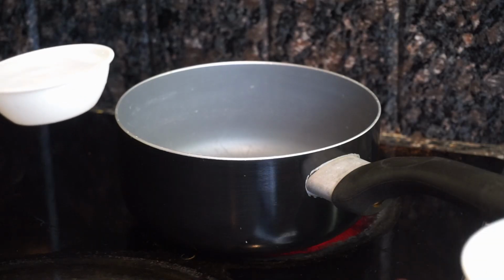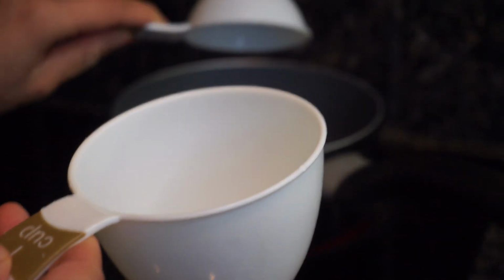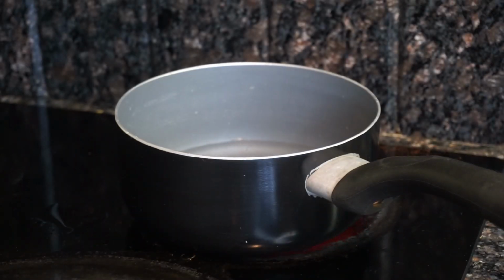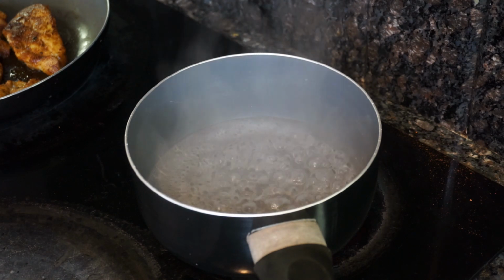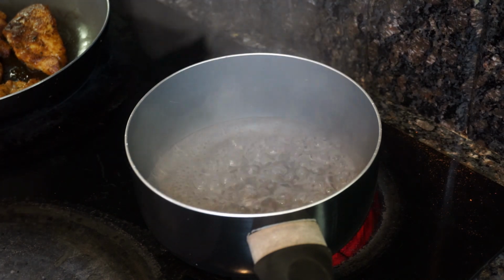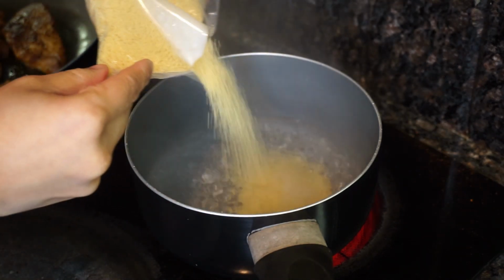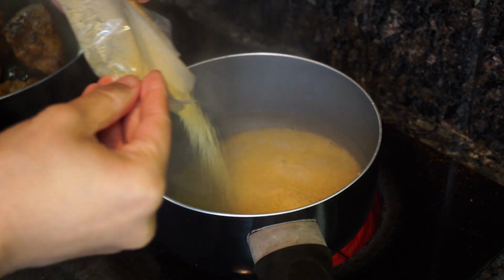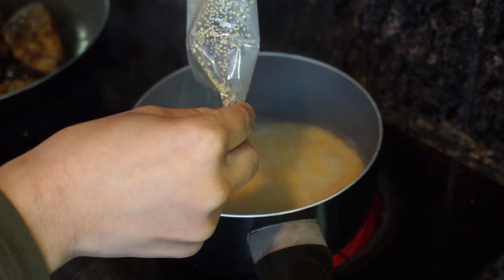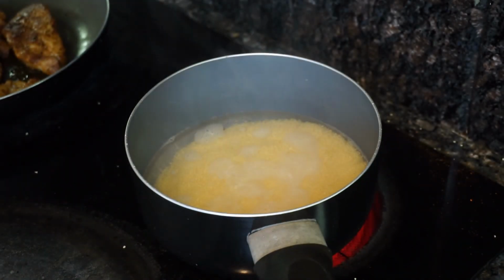Next, we're gonna cook the couscous. We're going to put it into a medium pot and add 1.5 cups of water and season it with salt. I didn't season with salt because, as you know, I don't want too much salt. We're gonna bring it to a boil over a high heat. Once it's boiled, we're gonna remove the heat and add the couscous. I kind of forgot to remove the heat, so make sure you remove the heat.